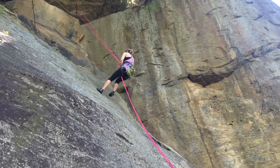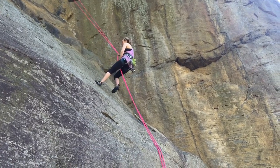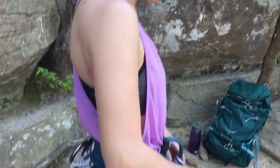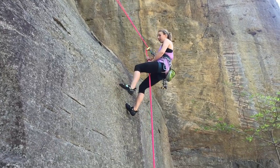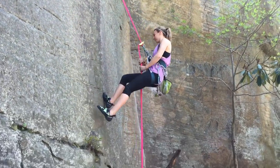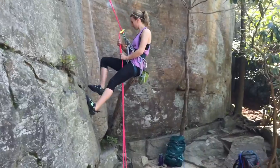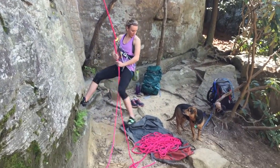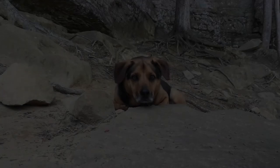All right, Sarah, how was that route? That route was fun. Very small feet. My feet slipped a couple times. I kind of ran into a tree with my back, which hurt. But other than that, that route was a lot of fun. These standing cleans are pretty awesome. Enjoying those. There were a lot of bees up there though. Yeah, they were everywhere. I think this area in general has a lot of bees.